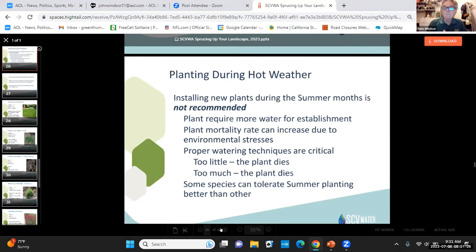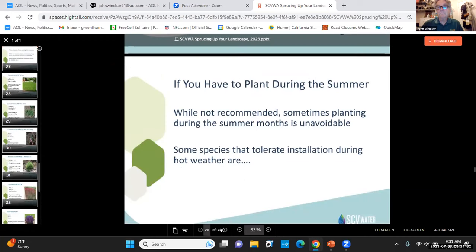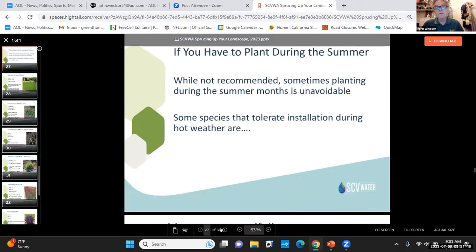There are a few plants, though, that can be planted during the summer months, and we'll talk about those. These would be plants that can obviously take the weather. Most of the plants we're going to talk about are going to be sun-loving plants because in the shade, the stresses aren't as great on plants.